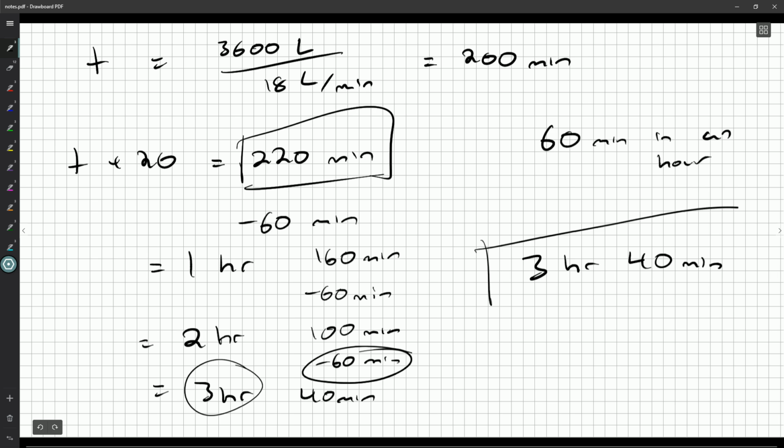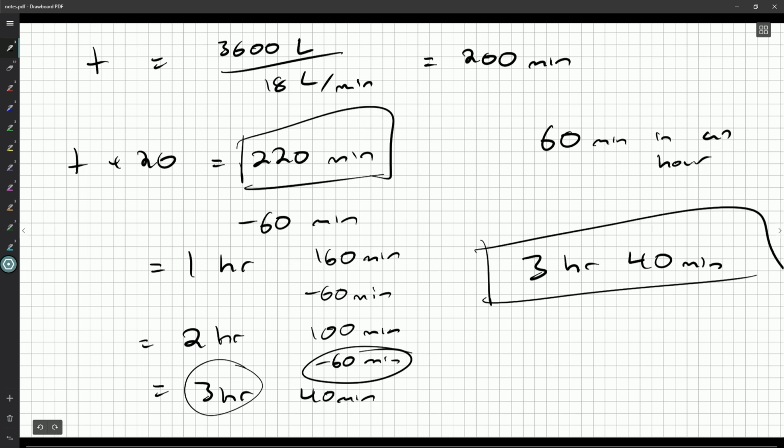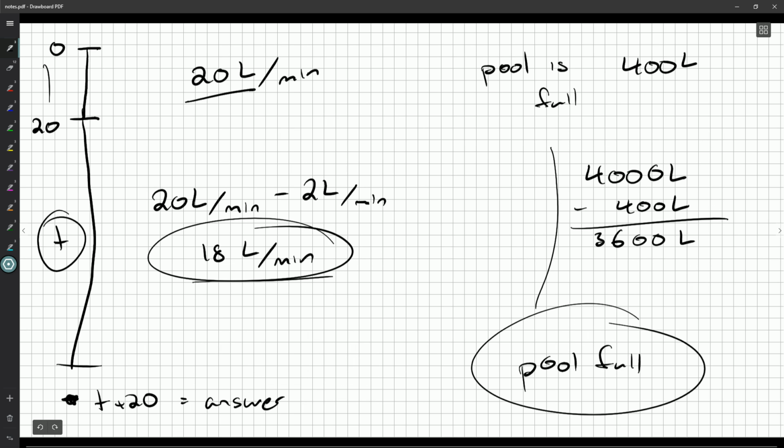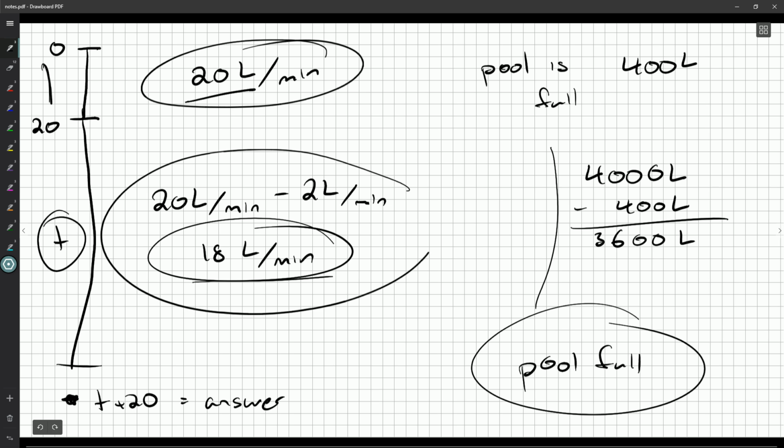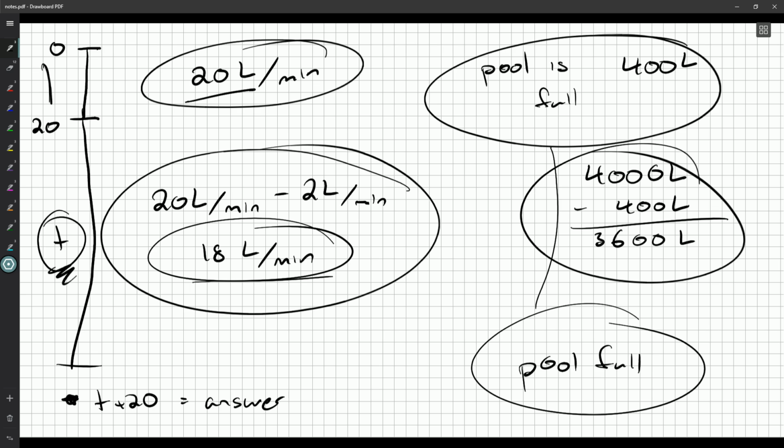As I say, there's a couple ways you can arrive at that. Oops, went off screen there. But 3 hours, 40 minutes, and was that E? No, that's B. Okay, so there we go. Answers question number 22. 2 parts to this. We really had to work out the timeline over here. Figure out the rates depending on where we were. Figure out how much the pool filled before the leak, how much was left to go, and then rearrange and solve for the unknown time there. Okay, very nice little question. I like that a lot.